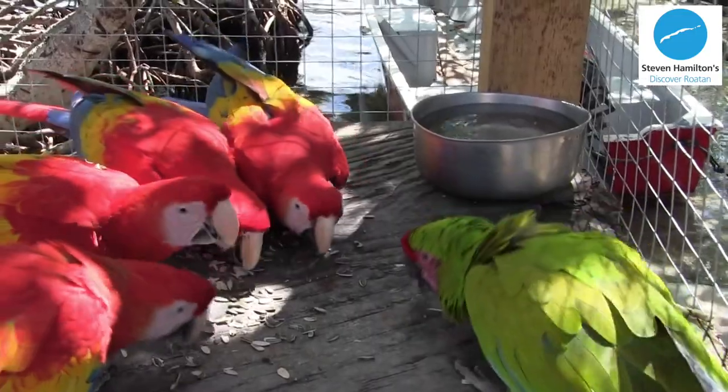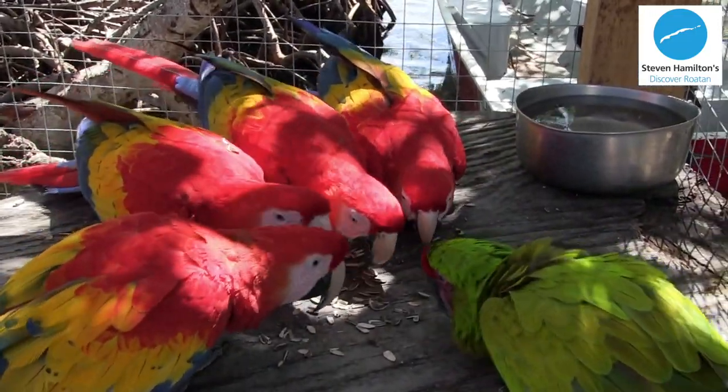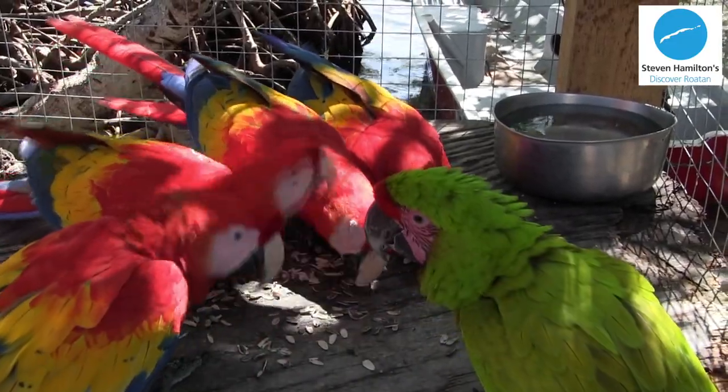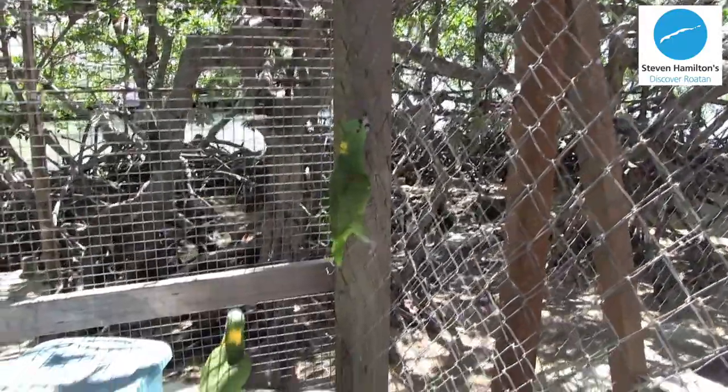They love the sunflower seeds. Yeah, these are just snacks. They're snacks, yeah. The capuchin monkeys, the white-faced monkeys, also like the sunflower seeds. That's right. Yellow Amazon parrot.